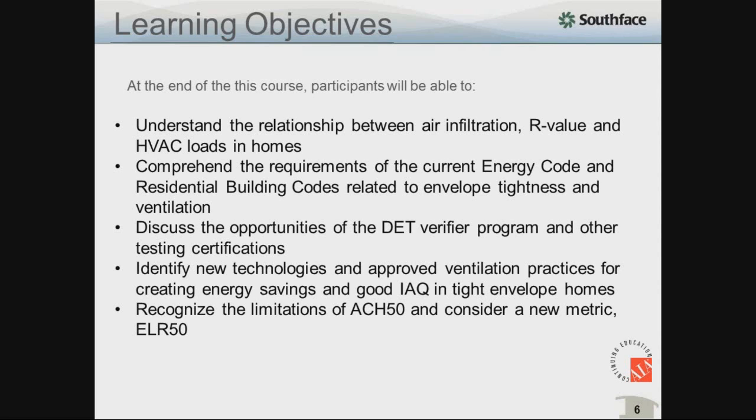Steve, we're going to talk more about this thing called the DET verifier program, but can you just give us the high-level view of that? Yeah, and we'll give you more details later, but it stands for Duct and Envelope Tightness verifier. It's something that we started here in Georgia when we adopted and amended the 2009 IECC. In the air sealing requirements in the 2009 IECC, it's not required to do testing for the building envelope tightness. It is required to do the duct testing. In Georgia, we amended it to also require blower door envelope tightness testing and duct tightness testing in our state. At that time, we created the DET verifier program to ensure that there are trained and qualified individuals to actually perform those tests for code compliance.